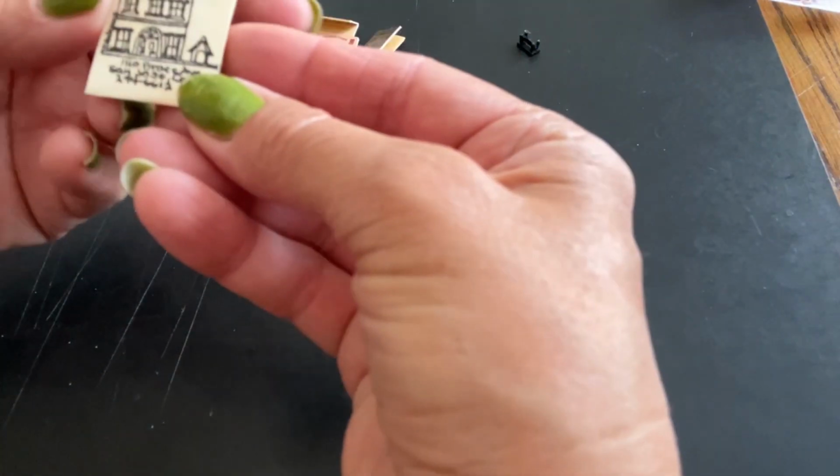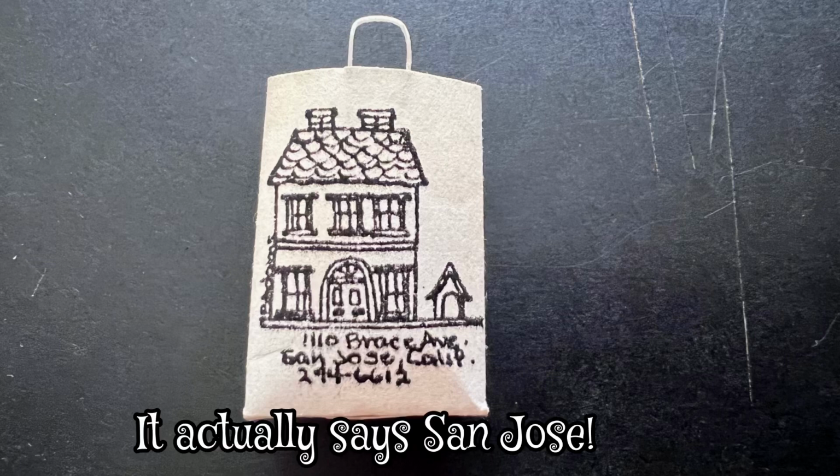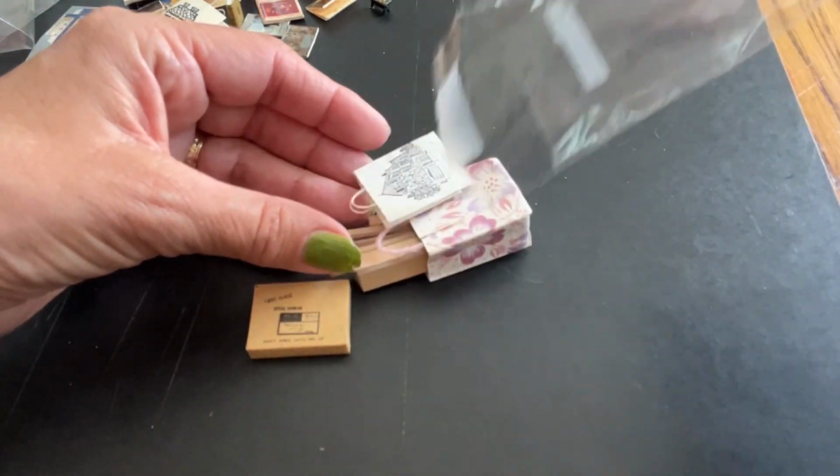And then I loved that it had this little bag and it says 1110 Brace Avenue, San Francisco. And it lists a phone number there. So it's like a little shopping bag. Isn't that adorable? And then this was like a little box for a Dremel. So you would cut it out and fold it up so that it looks like the box. And this is like a little teeny tiny table, a little miniature table. So that bag was $3. And this bag was $1.